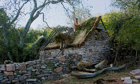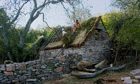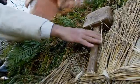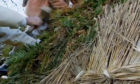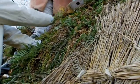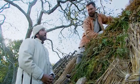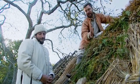It's uncertain how well the bracken is going to work as the thatch undercoat. It's an experiment even for our two expert thatchers. This is the first time I've actually worked on a bracken base coat. It's certainly different, with one or two concerns about this being a little bit green and the shrinkage. I think the chances are it would have been dried out before it was put on. But that's part of the experiment here.